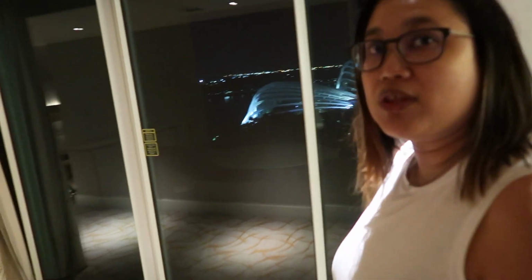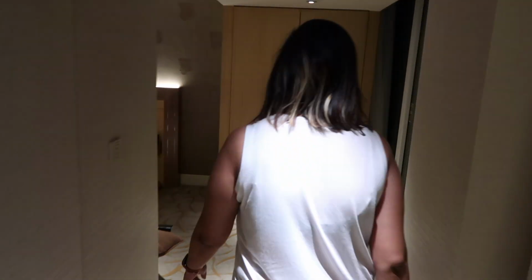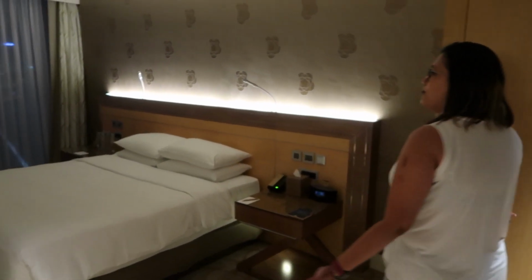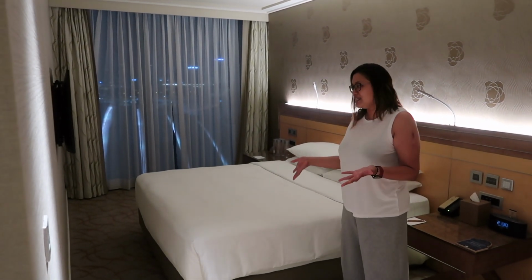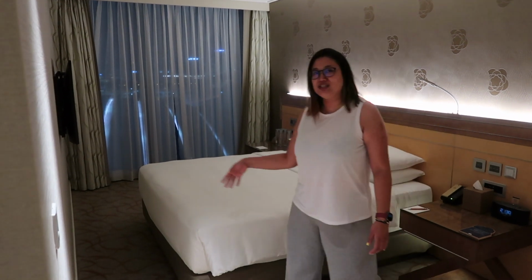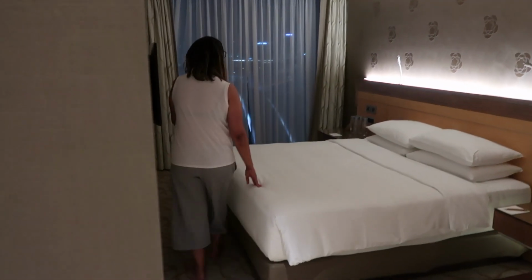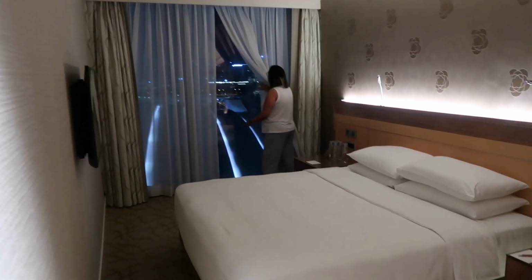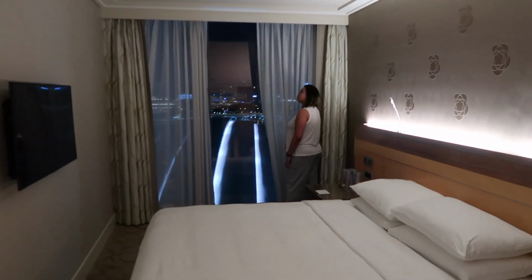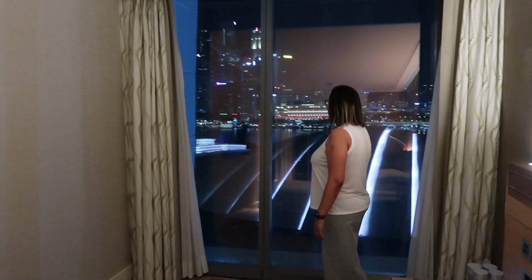Okay, so you go through this area here. It's a huge room. How many square feet do you think this is? It's like a long corridor, and it goes into the bedroom. So this is a bedroom. We think this is a super king size bed because we're pretty tall people, and our feet don't actually dangle off the bed like it usually does at home. But yeah, it's a really nice, simple but classy looking bedroom. And you get the wonderful view of, again, look, it's automatically opening because I touched it. So you have the CBD view over there, which is really awesome.